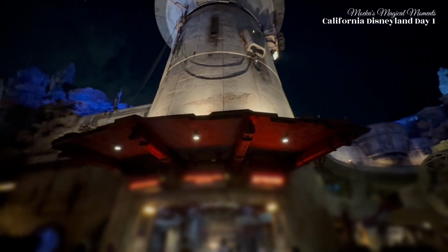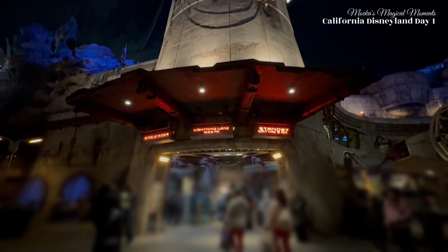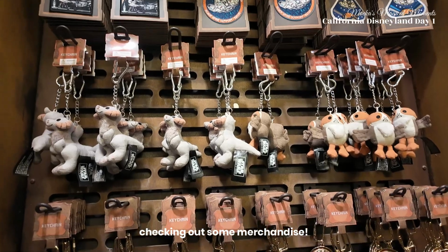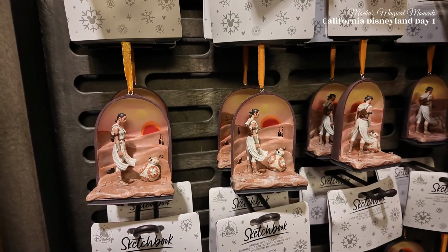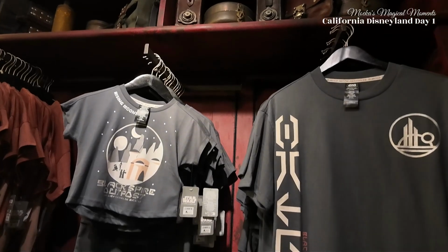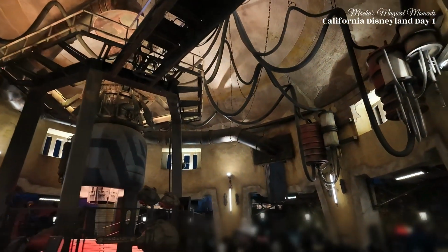Next, we wanted to ride Star Wars: Rise of the Resistance, but by the time we got there, the line had already been cut off. So sad. We expected it to close early, but not this early. We arrived at 10:05 p.m., almost 2 hours before park closing, and they were already only allowing Lightning Lane guests. We should have gone here before Smugglers Run, but oh well.